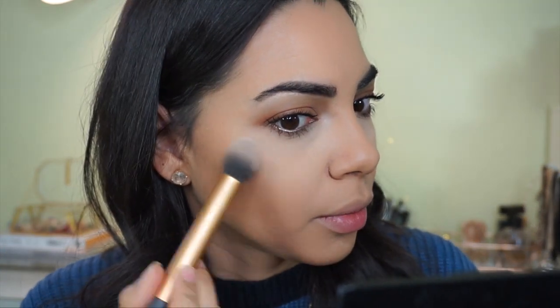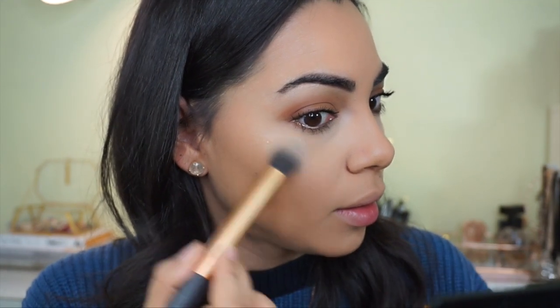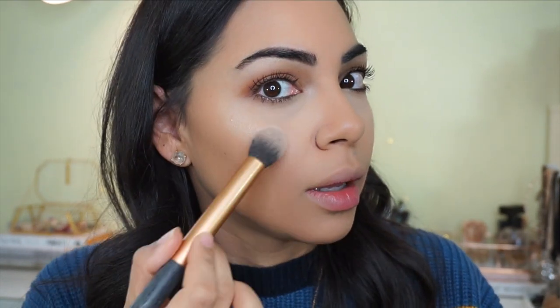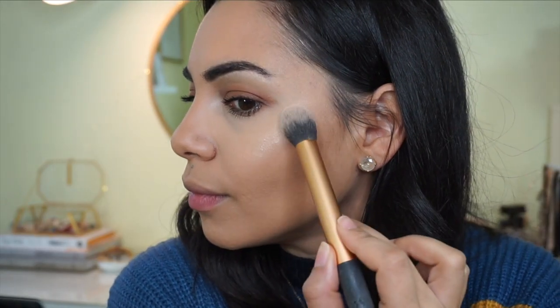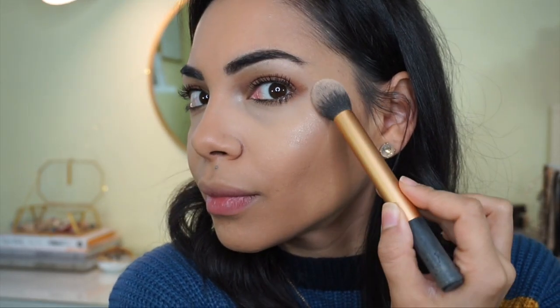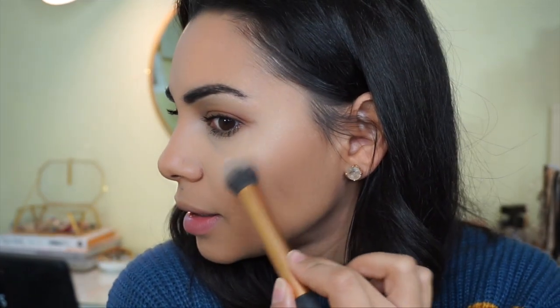So here we go. I'm gonna use this side because I'm not really much of a pinky color, but I think the pink one could look nice if you very light-handedly put it on top of your blush. Do you guys see that glow? Do you guys see how pretty that is?